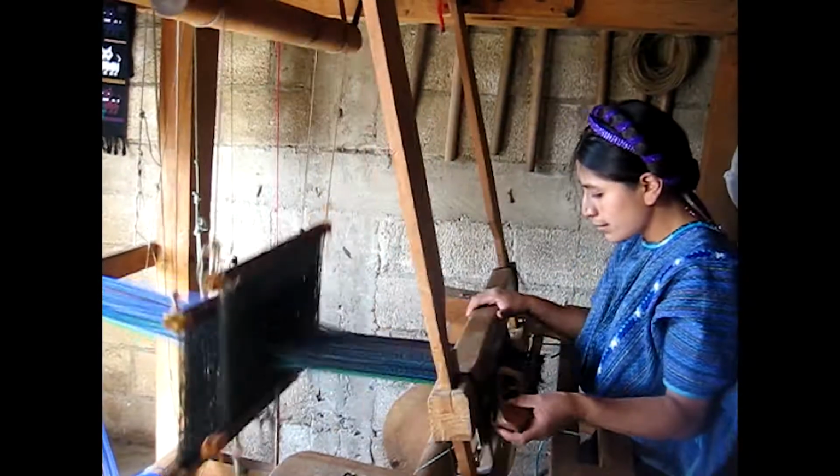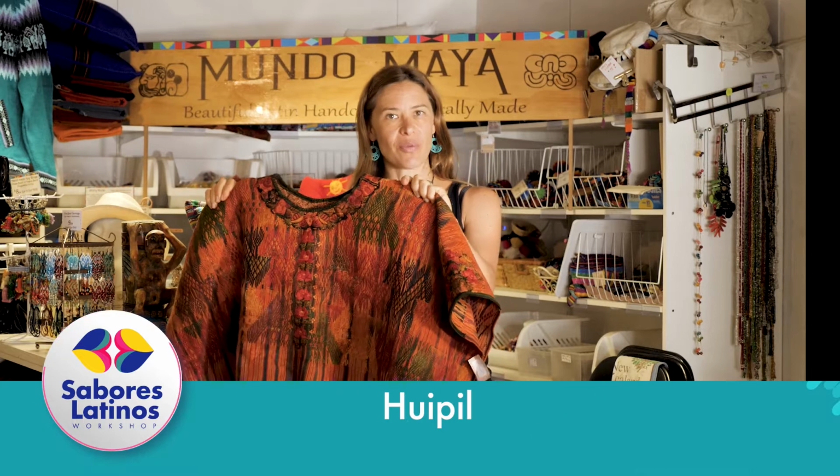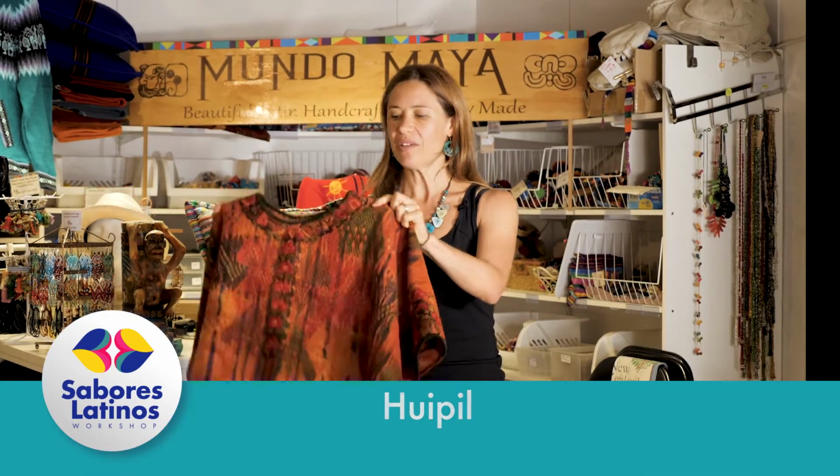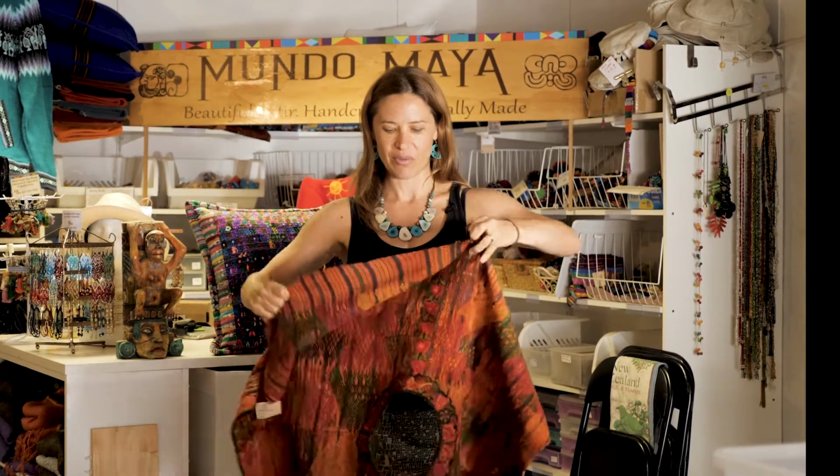Guatemala is very famous for its looming and weaving techniques. So what you're looking at here is called a huipil, and this is the traditional top of the Mayan woman, still worn in Guatemala, and a lot of work has gone into making this beautiful piece, which in Australia people will use to adorn their houses.